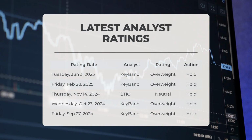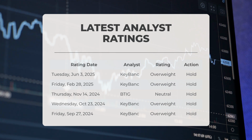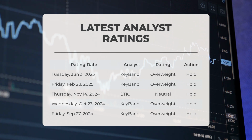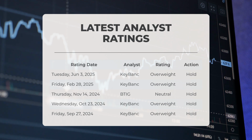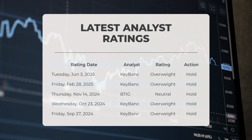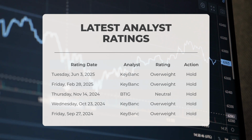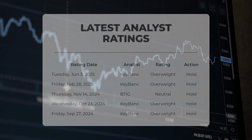Analyst Ratings. On Tuesday, the 3rd of June 2025, it was reported that KeyBank assigned RKLB an overweight grade with a hold action. On Friday, the 28th of February 2025, it was reported that KeyBank again assigned RKLB an overweight grade with a hold action. On Thursday, the 14th of November 2024, it was reported that BTIG assigned RKLB a neutral grade with a hold action. On Wednesday, the 23rd of October 2024, it was reported that KeyBank assigned RKLB an overweight grade with a hold action. On Friday, the 27th of September 2024, it was reported that KeyBank once again assigned RKLB an overweight grade with a hold action.